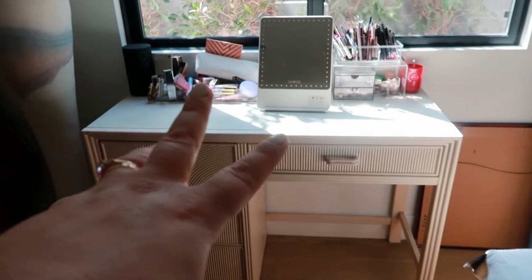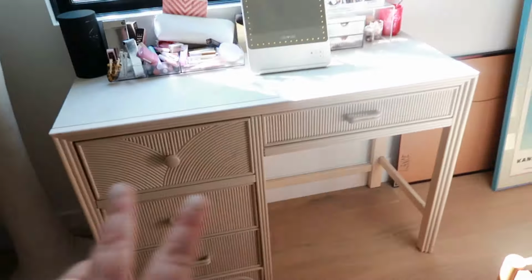Here's my little makeup table that doesn't have a chair yet, because I feel like it needs to be maybe just a little stool that slides in and out, because this is kind of a tight squeeze. But got the air going. Oh, it feels great in here.